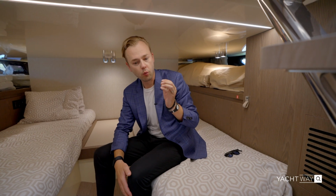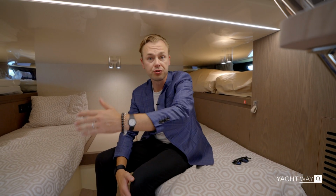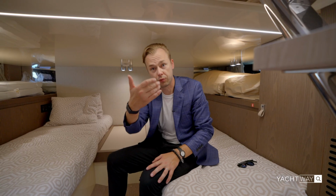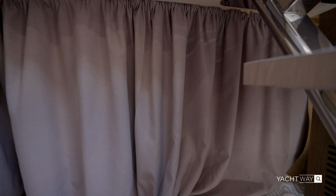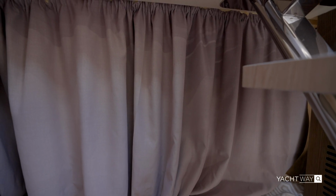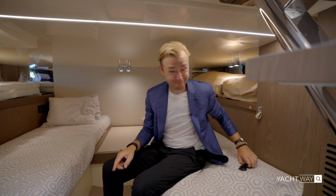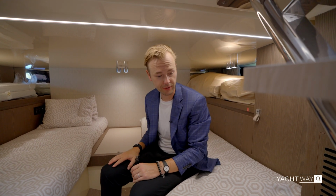Now, while you are down here, oftentimes people think, well, there should be some kind of a curtain or something to add extra privacy between the two cabins. This boat very much has it. Voila. So now you have this curtain to separate two rooms. Don't see it often, but again, great attention to detail. Really well thought out, the whole boat.